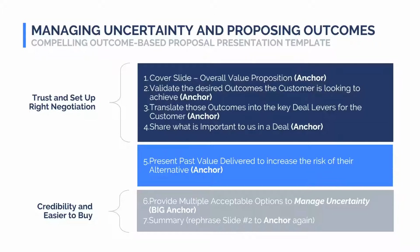Then in the 4th slide, and this, by the way, is where most of my clients will just completely throw up, okay? We're going to share with them what's important to us in a deal as sellers. Because after all, the deal's got to work for both parties. And what I hear is, whoa, Steve, you're way off the reservation here.